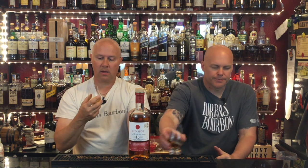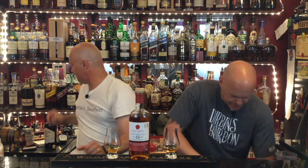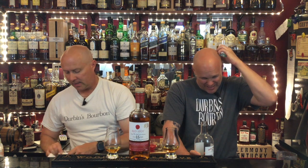That's good. Trying to figure out what I'm picking up. There's something else. Should we try it with some water? Good. I'm trying to get, there's another. Is it orange? God, there's something else I'm getting. I think a little orange peel. Citrusy kind of. There is something citrusy in there. That is absolutely true. I wonder what that is. Yeah, I think orange might be it.